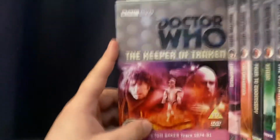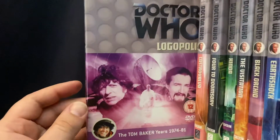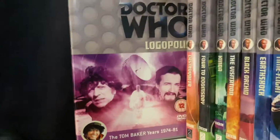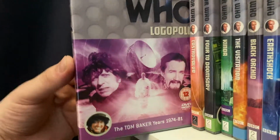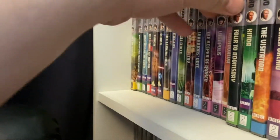The Keeper of Traken, one of my favourite Doctor versus Master stories. I do like that one. Logopolis, Tom Baker's last story, phenomenal, love it. The way the Master is basically the cause of the Doctor's death, because the Master really interfered with Logopolis, and the Doctor falls off a radio telescope trying to protect the universe from the Master.